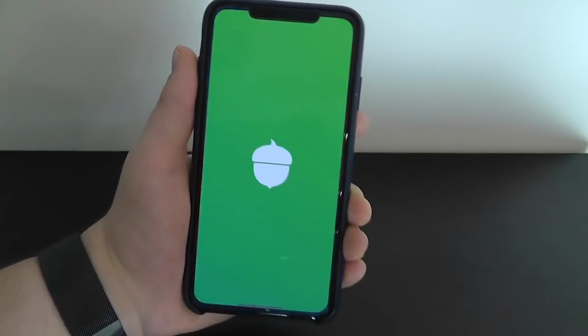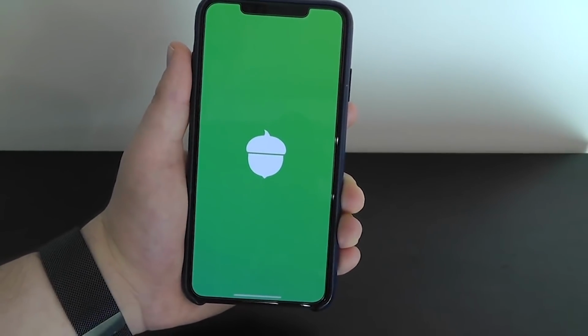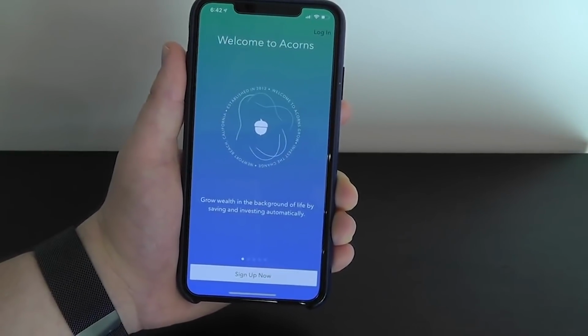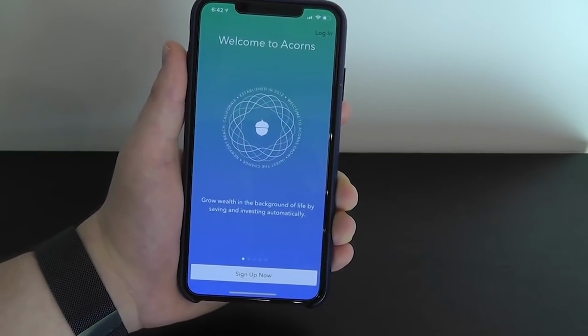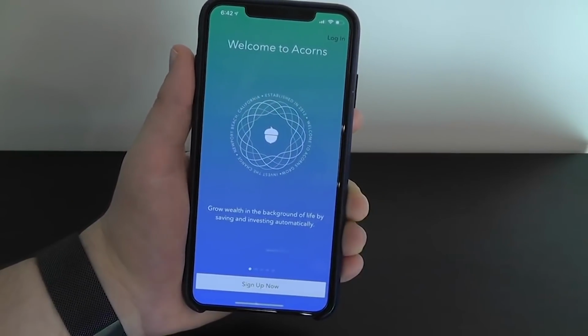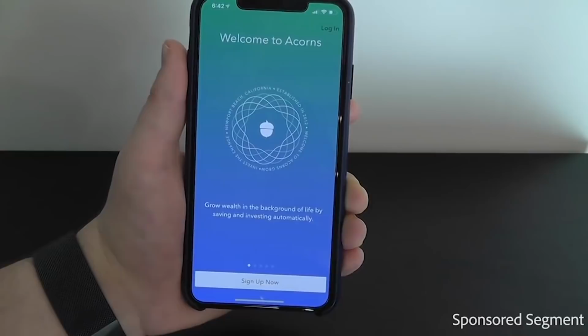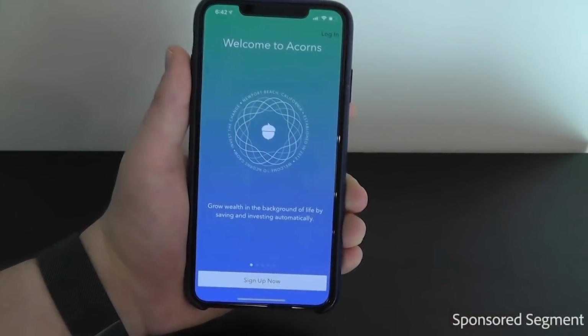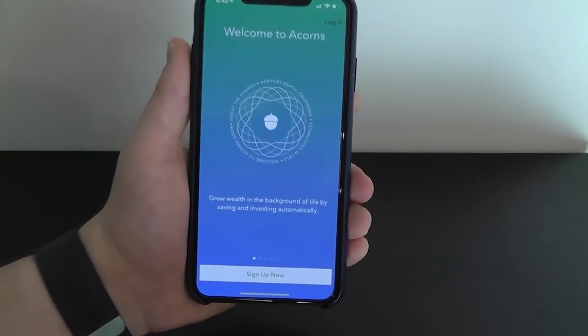And the last one that I have is called Acorns. I highly recommend everybody watching this video to download Acorns because it is a great application that allows you to save money by rounding up, investing a little bit, and actually investing that money in index funds. Now I'm going to show you exactly how Acorns can work and how you can download it today.